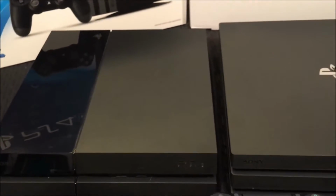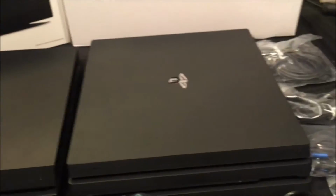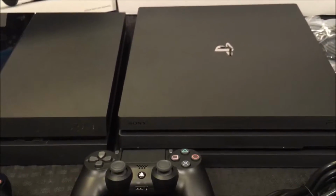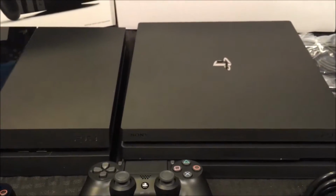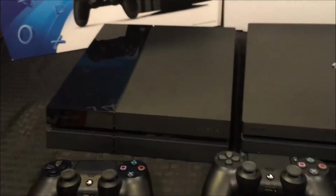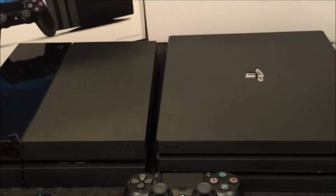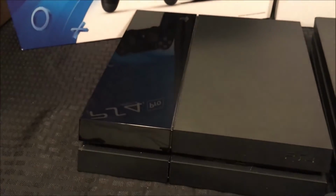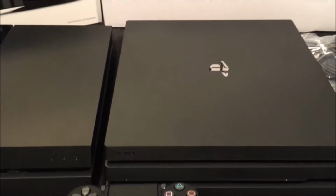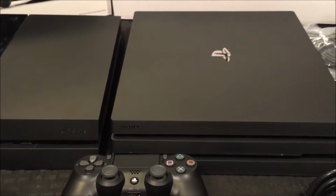I mean, they're supposed to play the same games. It's just that this is supposed to play the games a little bit better. I can't even say at a higher resolution or higher frame rate because it just depends on the game. So Sony has mandated that every game that comes out should be able to play on this. If they play on this, they'll have a little logo that says PlayStation 4 Pro Enhanced on it. But how they enhance it is totally up to the developer and publisher.